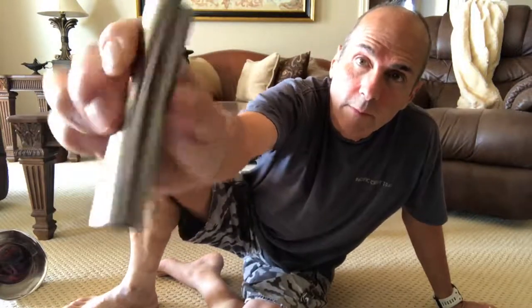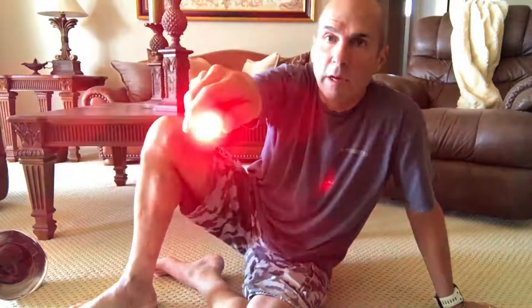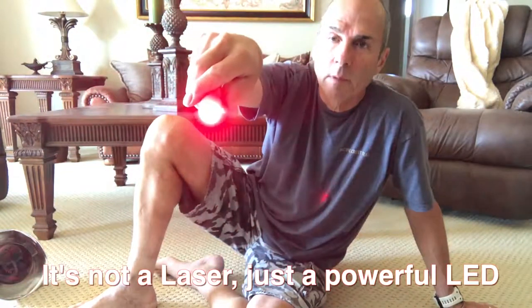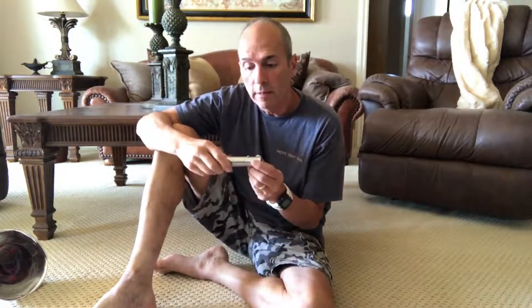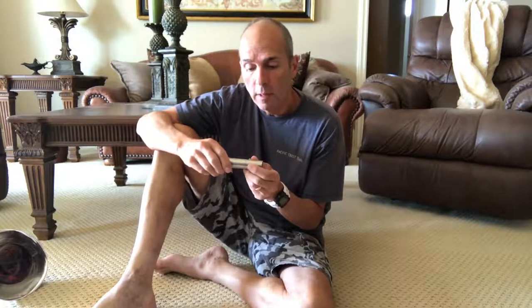So this is a 10 light. It's just a very fancy flashlight. It just puts out a red light, but it's a pretty bright red light. So I'll pretty much apply this to anything that's sore.